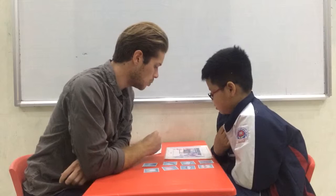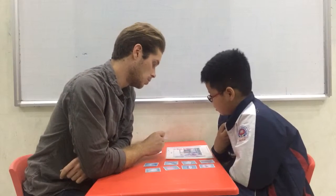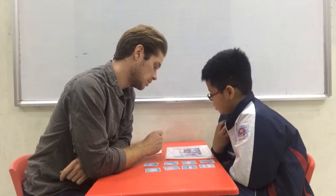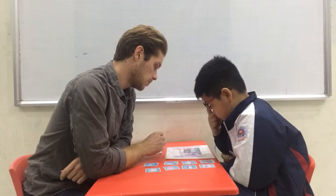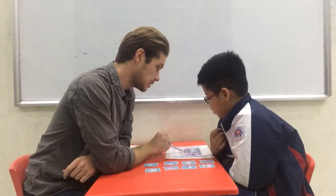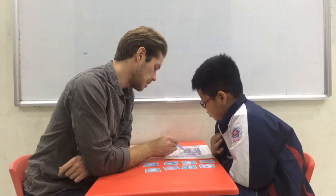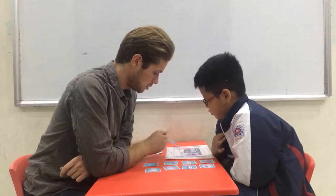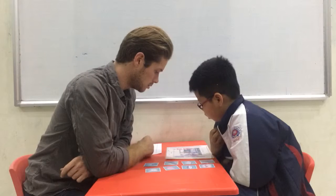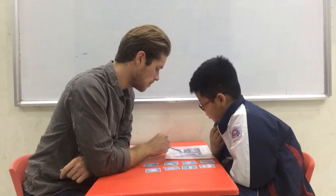And so where is the watermelon? Let's look at this one. Where is the watermelon? The watermelon is on the shelf. Over here. Okay, on the shelf. And next to the oranges. And where are the pineapples? The pineapples are on the orange. Okay, or above. Okay, all right, on the shelf, okay.